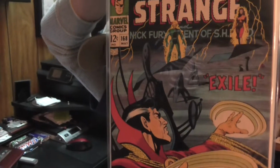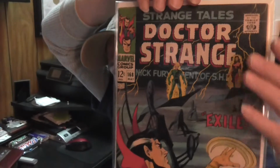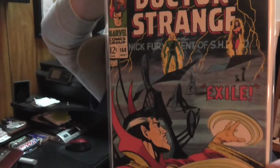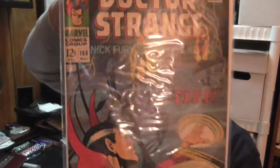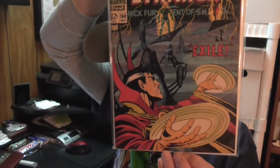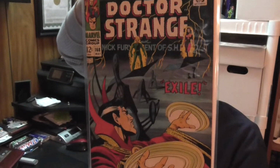There's something about this cover. Lightning in the background. It's all dark. There's Doctor Strange at the bottom. His hands are all bright. He's got magic going. And the 2 characters in the background, you can tell, are who he's about to take on. Just, I don't know, love Doctor Strange, and I always liked this cover. Picked this up on eBay a couple months ago.